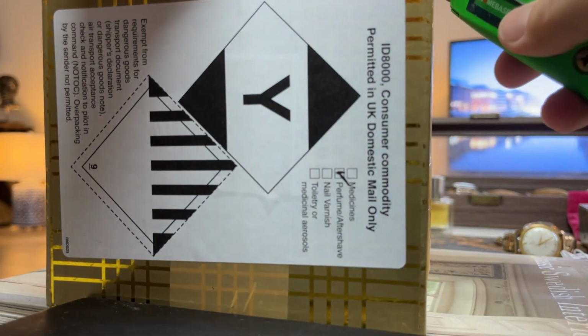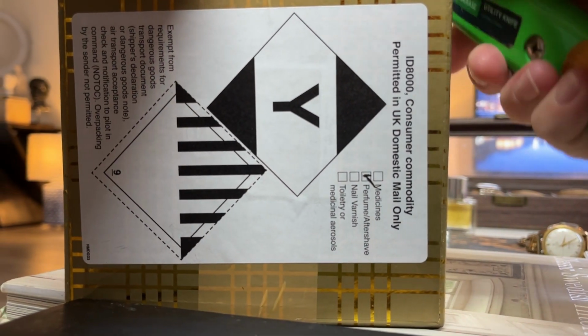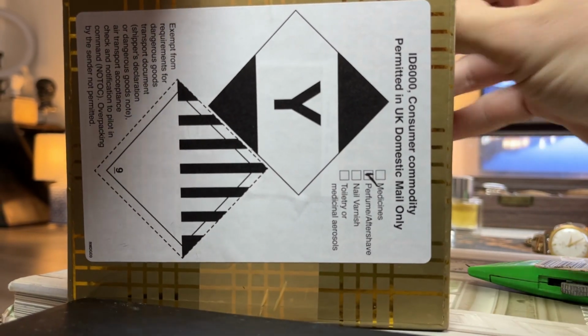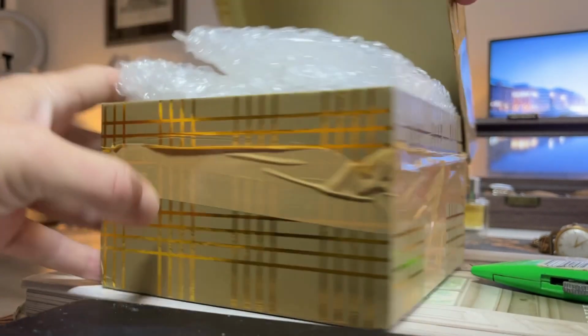Let's see if we can actually get into the thing. I hate doing this on camera, to be honest. It's so fiddly and embarrassing, and it never quite works, and now the camera's shaking. Okay, we're in. We are in.